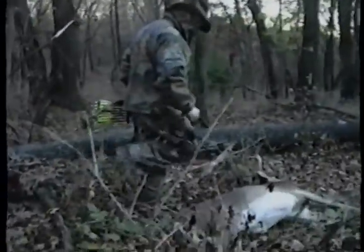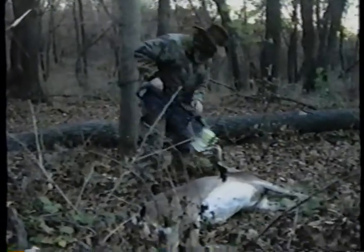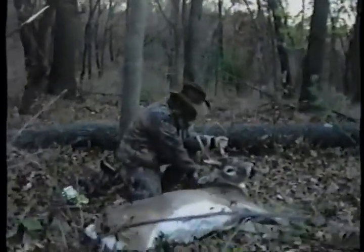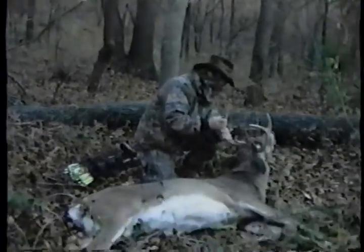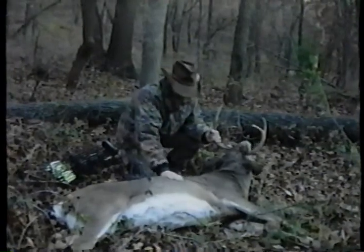Boy, he's a dandy. Oh yeah, he's a nice buck. That's a pretty buck. Big body. Big body on that buck. Yep, double lunge. Look at that. This is a neat critter. That is a pretty buck. He's a dandy. Yeah, he's a good sized one.